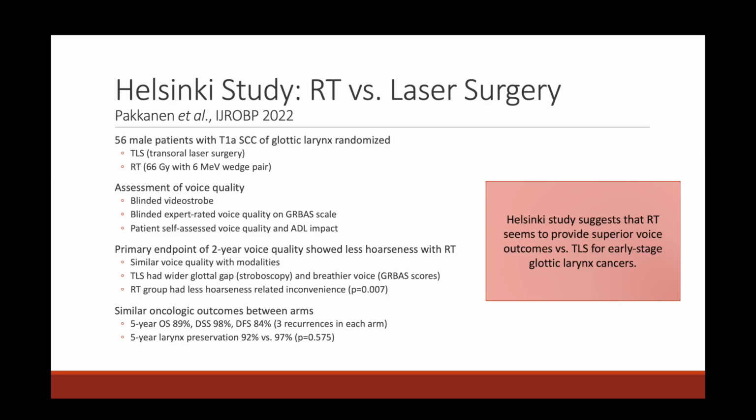And then the last study I want to point to is this Helsinki study that actually compared radiation versus laser surgery for T1A squamous cell cancers of the glottic larynx. So these are T1A, meaning the earliest stage: cancers that are confined to one single vocal cord and that do not have any impairment of vocal cord mobility.